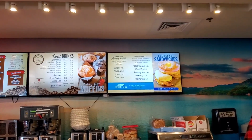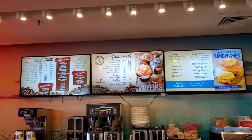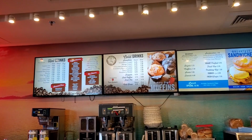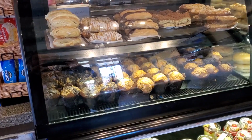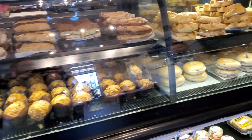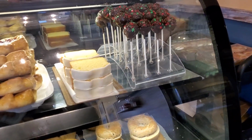Let's show you all the coffee shop menu real quick. Breakfast sandwiches are really good. Cold drinks and hot drinks. All their coffee here so far has been really good, so definitely recommend this place here in the lobby. Look at their pastries here. Lots and lots of good options. Look at these cake pops. They're really good.